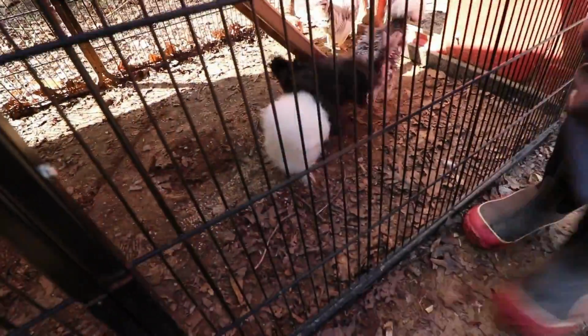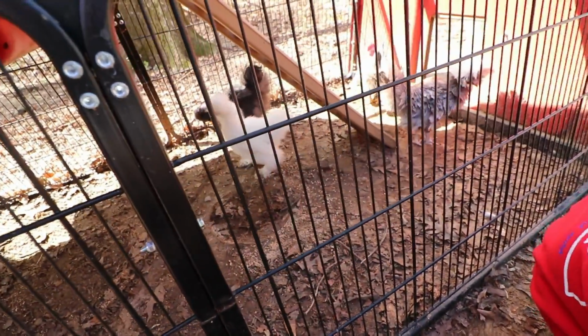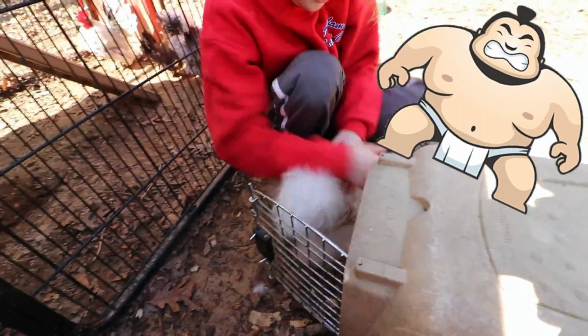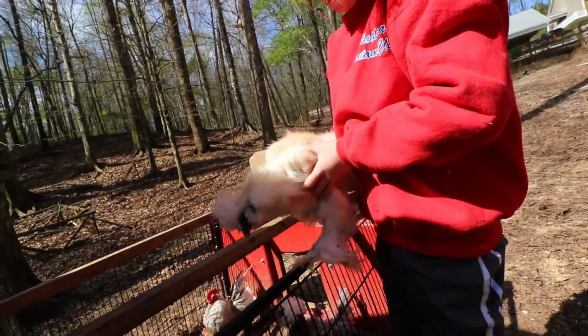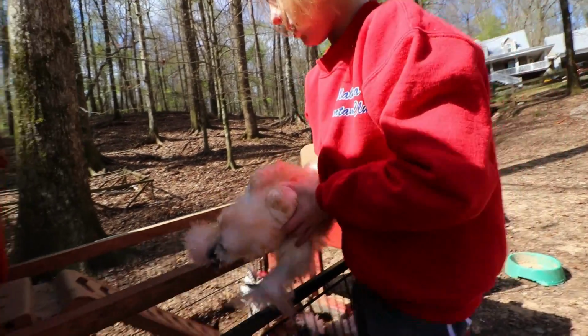Sumo. That one is named Sumo. This is the black silky, because it looks like a sumo wrestler. That one's cool with the brown on it. I don't know if it's dirty. I think it's just its feathers. Oh, it's his feathers. It's not dirty.